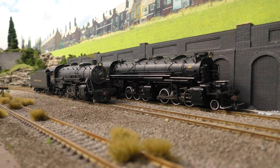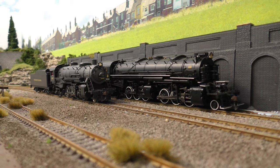For today's video, we're going to do something slightly different and look at a very interesting type of steam locomotive. As you saw by the title, we are looking at articulated steam locomotives. Well, what is an articulated steam locomotive? I'm going to get into that briefly in this video, and then we're going to have a running session here with my articulated steam locomotives. So, what is it and why do they exist?